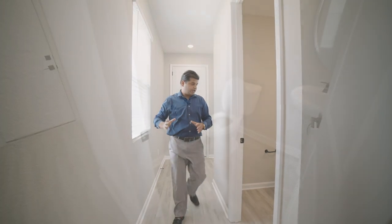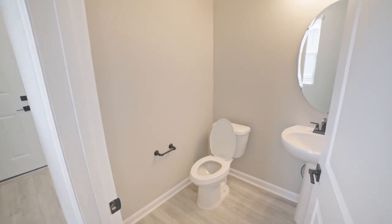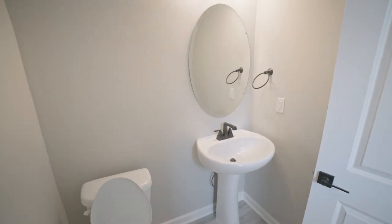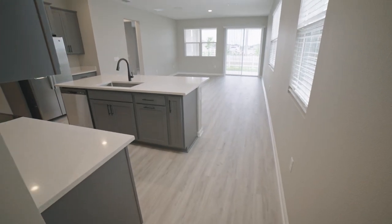As I go over here, you have this half bathroom. So it's 4 bedrooms, 2.5 bathrooms. You have a half bathroom right here, and I just like that it's kind of big. It's not that really little one. And then as I go in, look at this. Wow, the whole house opens up.